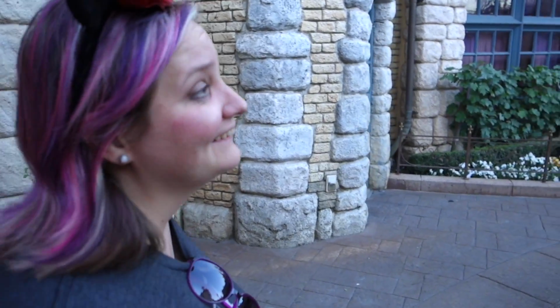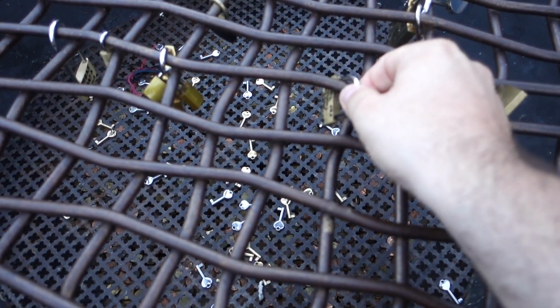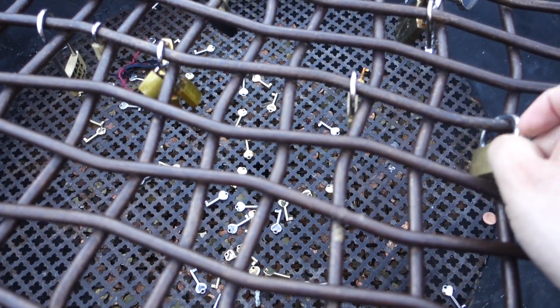And you're a princess. Alright, so if you've been watching our Paris vlogs, you know the symbolism of these locks. This is hilarious. Sherry just noticed that this is a wishing well here in Disneyland Paris. And there are a number of locks, even here. I wish we would have brought a lock. If you don't know the symbolism, go back and watch all of our Paris vlogs.